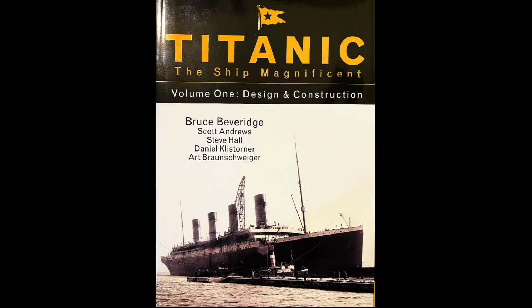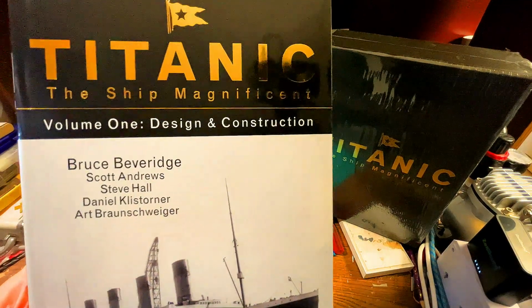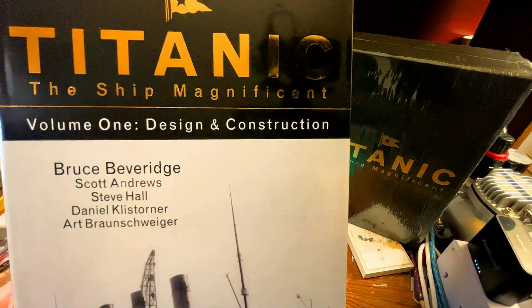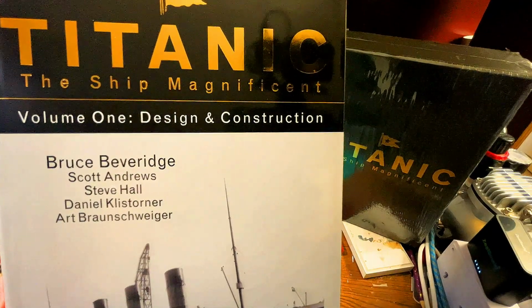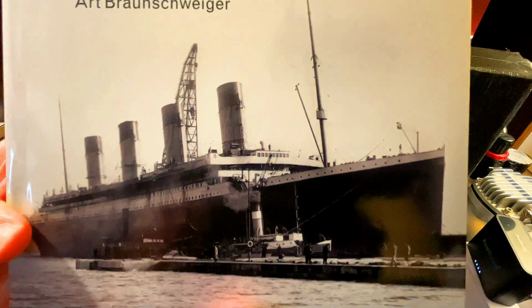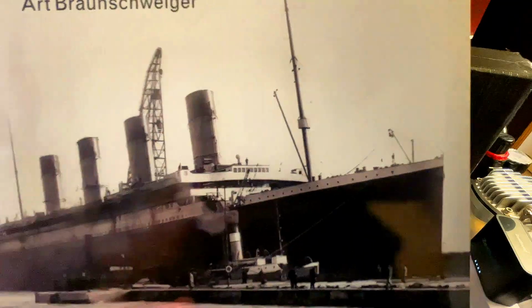So this is volume 1, and this is Titanic, the Ship Magnificent. This is the design and the construction. Bruce Beveridge, Scott Andrews, Steve Hall, Daniel Klistorner, and Art Braunschweiger. And you can see a beautiful picture of her. I think that's during her fitting out. The crane, I think, is putting her boilers in.